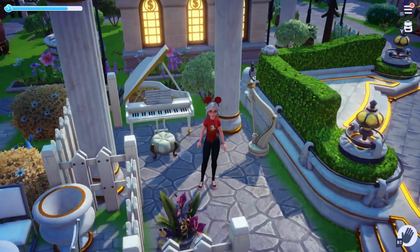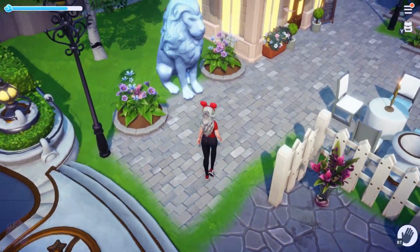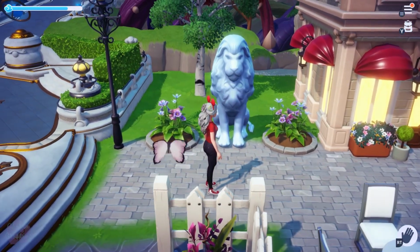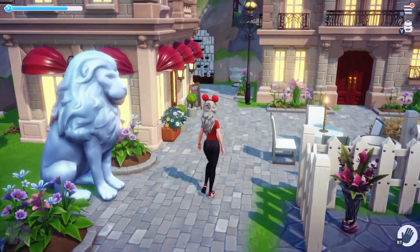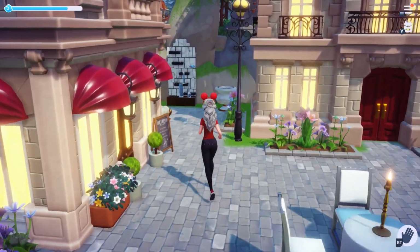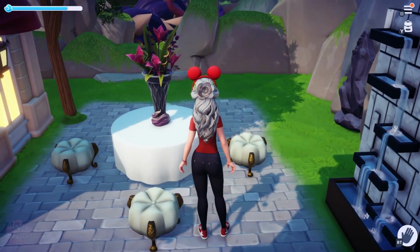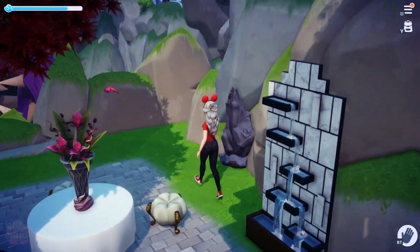I do love these pianos. And that harp. I love that harp. And of course we've got our lion statue. I only wish it was gold now. I don't love gold, but I kind of wish that statue was gold. And then back here is a little private dining area. Nothing extravagant. And that's pretty much it for this side.